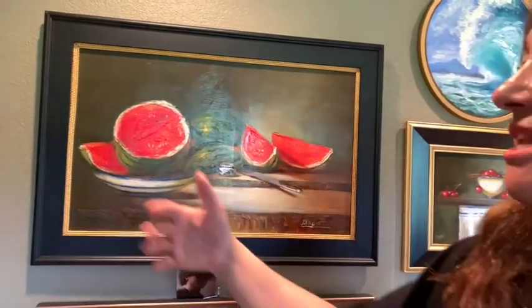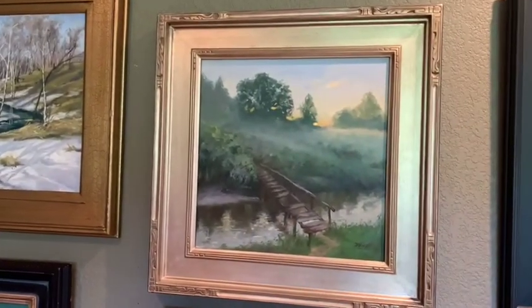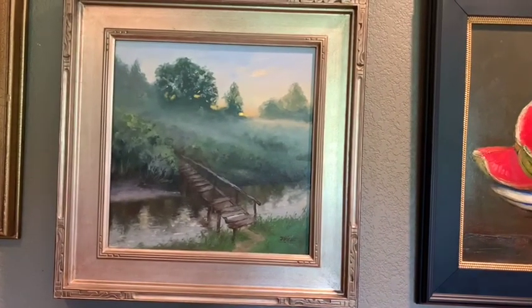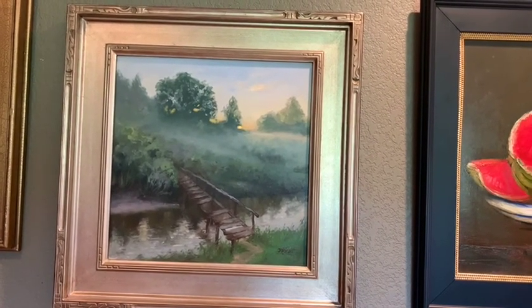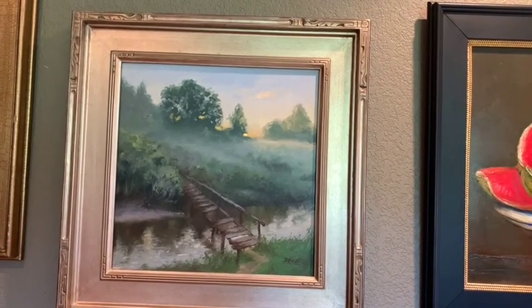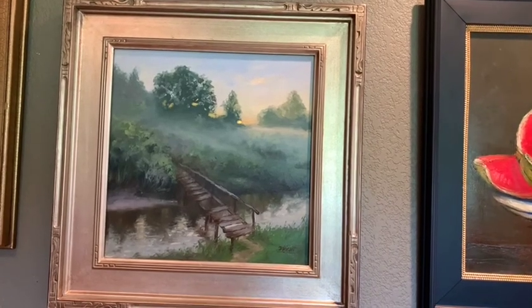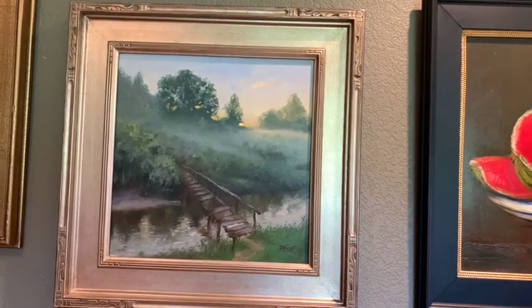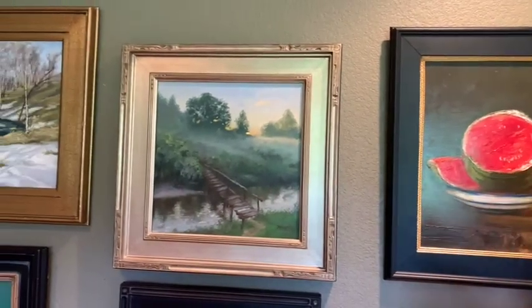And then in this painting, I was just struck by the fog that came over the scene in the early morning. And painting fog almost like a sfumato in the old Italian Renaissance paintings, it took some doing, because I've never done that before. And I think I was successful here.